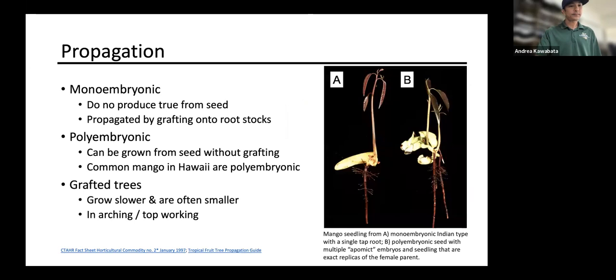So propagation is normally done through grafting. Your monoembryonic varieties do not produce true to seed, and that's your primary reason to graft. Polyembryonic varieties, which are most of the common mangoes and wine mangoes, can be grown from seed without grafting. In the picture on your left, the left is a monoembryonic seed, and the right side is a polyembryonic seed that grows two basically clones of the mother plant.